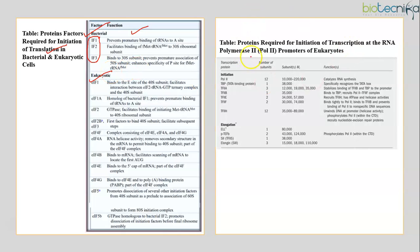Then similarly, you can make a table for proteins required for initiation of transcription at RNA polymerase 2 promoters of eukaryotes. Here you can see that transcription proteins are mentioned in one column, the number of subunits in another, and even the functions are mentioned. For initiation, these are the transcription proteins required. For elongation, these are the transcription proteins required, and their respective functions are also mentioned. These are the key points that you have to keep in mind, even for solving the questions based on these topics; this is the information you need to recall.